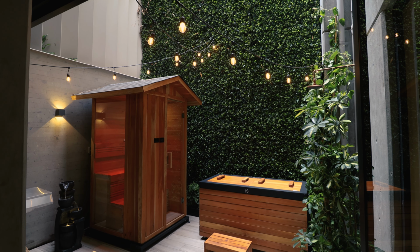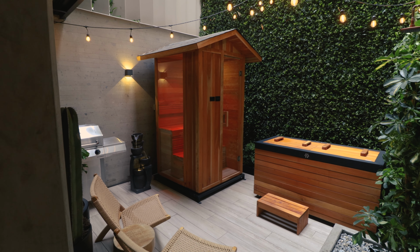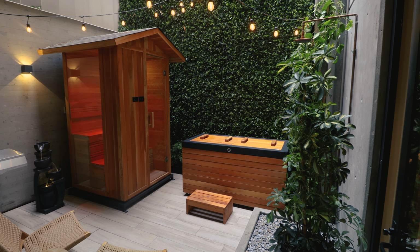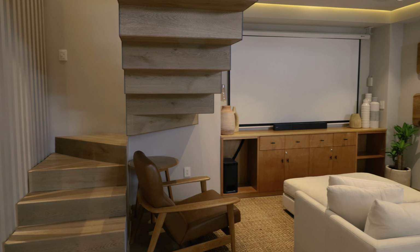And last but not least for this section, if you look up a little bit more, you'll see all these string lights. We put about 3 or 4 different lines of string lights, and this place looks especially magical at night when you have the waterfall going and the string lights out. Maybe you turn on the lights to the sauna. It feels super cozy, and yet you're right in the heart of Mexico City, the largest city in North America. So this is really just your little private oasis away from all the hustle and bustle. But yeah, that's everything for the terrace. So we're now gonna go back inside to the interior and continue with the rest of the tour.